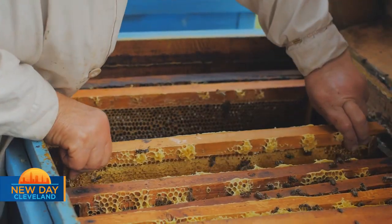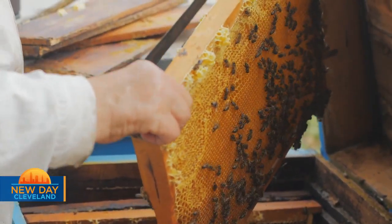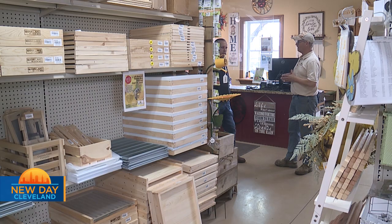Anybody can have a beehive in their backyard. It doesn't take much space. The bees will go up to 3 miles to get what they need, the pollen and the nectar. We also offer classes, and if they haven't taken a beekeeping class, I highly recommend it.